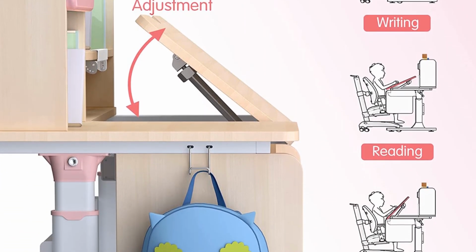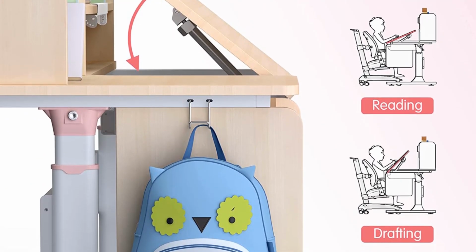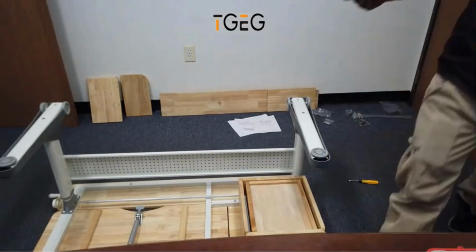The only downside to this particular model is its price. It's quite a bit more expensive than our other recommendations. In summary, this FCD adjustable desk for kids has it all. If we had an unlimited budget and had to choose one desk from our list, it would be this one.